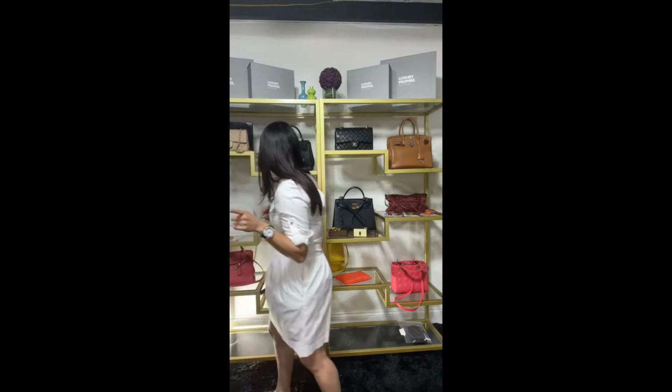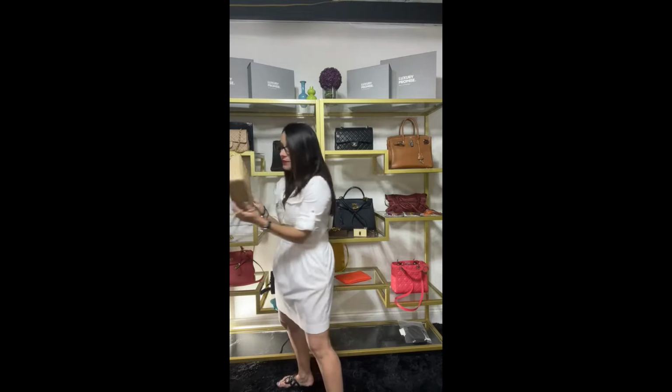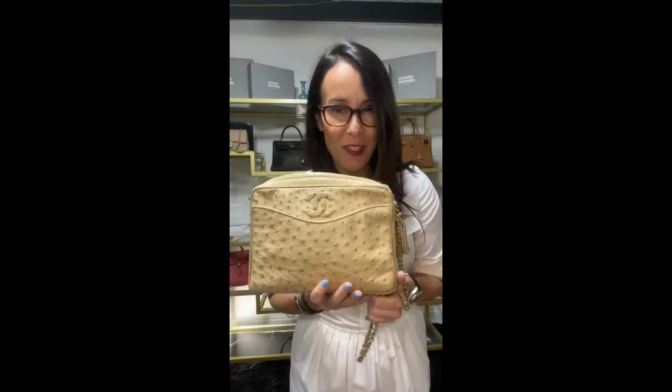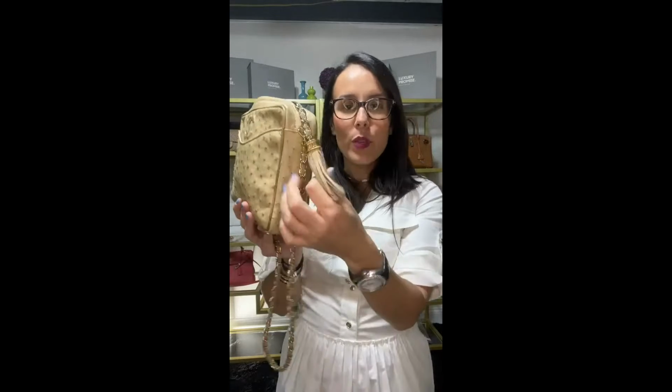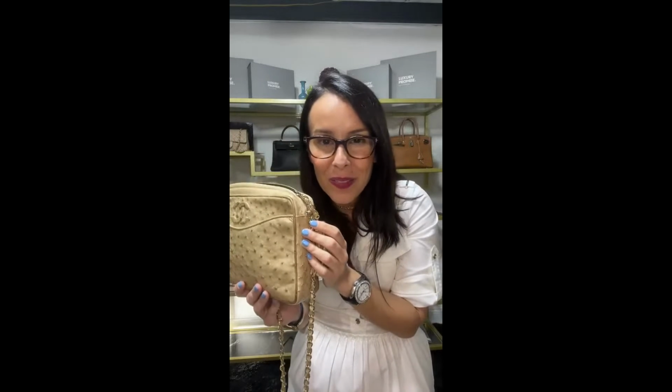Then the other style of bag that I have from Chanel will be this one. This is an ostrich Chanel vintage bag. Actual real ostrich leather. Also in that messenger camera style bag with the beautiful tassel detail. I love this one, my favorite.